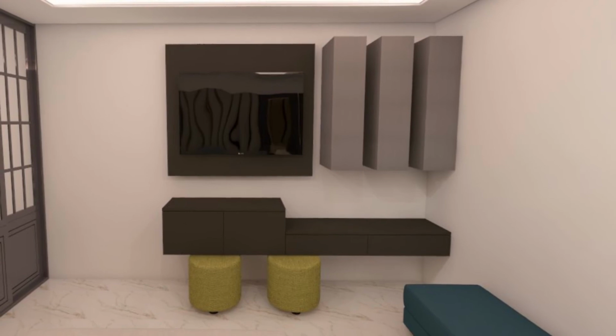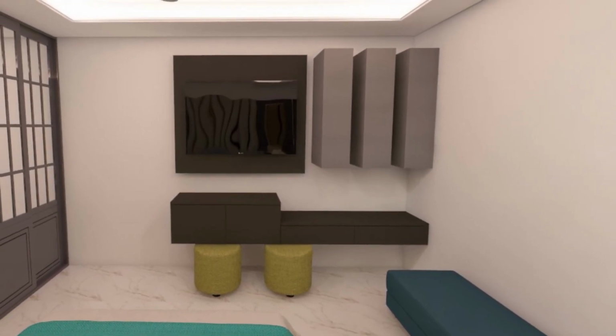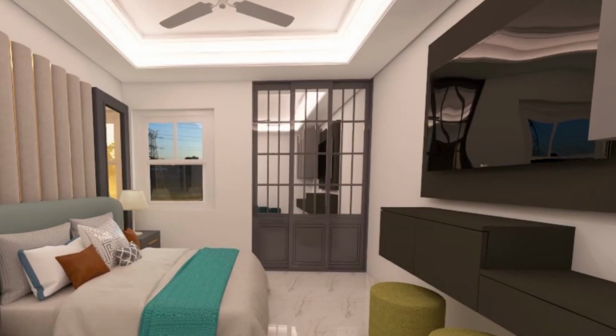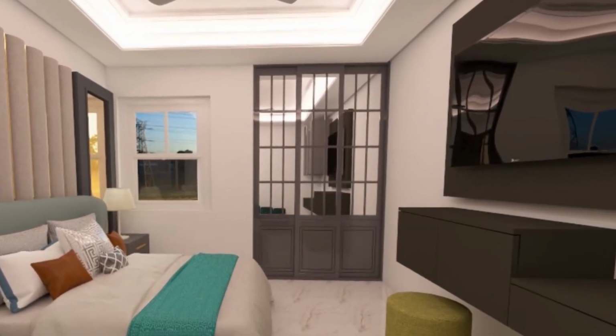The TV unit, which provides extra storage, is a combination of dark and light gray laminates. Triple door wardrobe with framed mirror on the shutters makes the room look airy and bright.